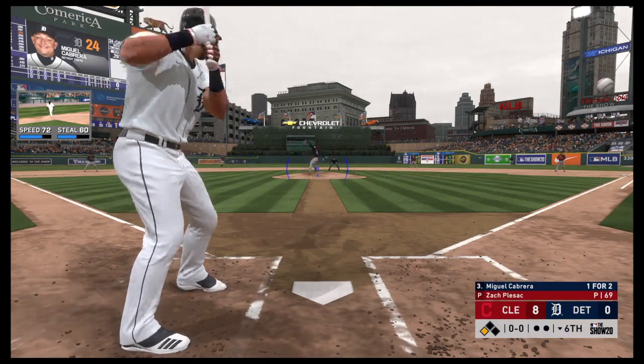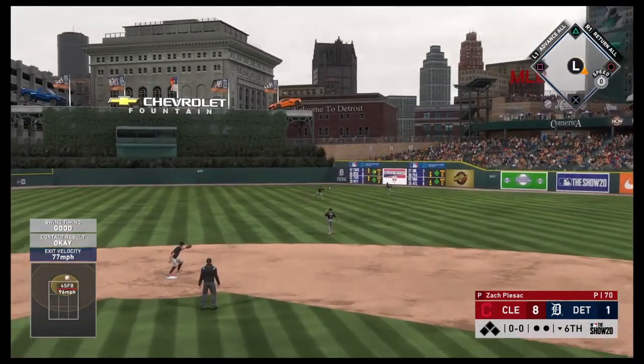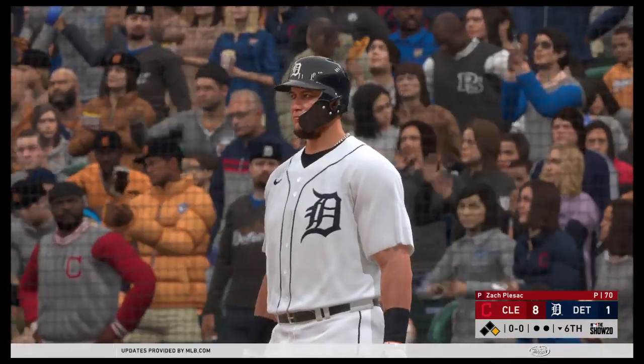At the plate now, Miguel Cabrera. He swings and sends it in the air to right center field. The runner from third comes across to score as they try and chip away at their deficit. It's now an 8-1 game.